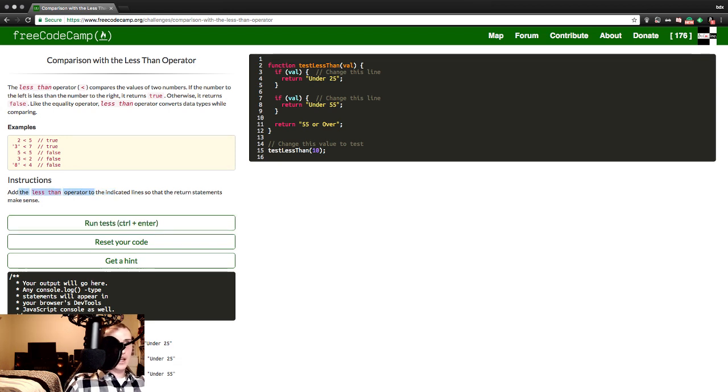Add the less than to the indicated lines. So, we are less thanning. Lessing than? Less thanning. One of those. If we had to make it into a verb, one of those two situations is right. There's a hyphen involved for sure. 25 and less than equals 55.